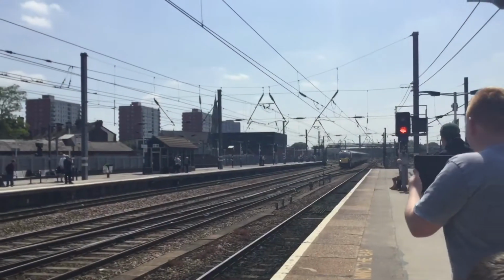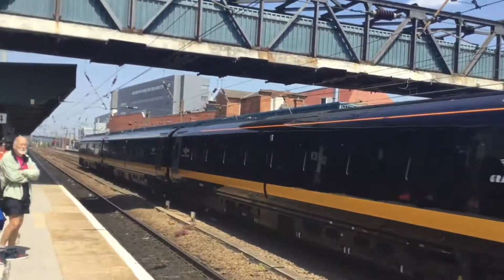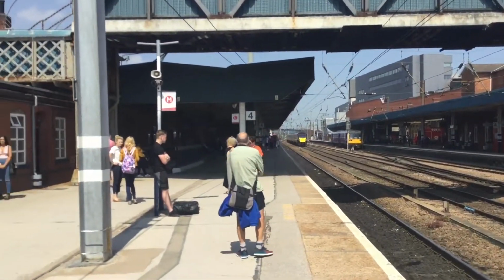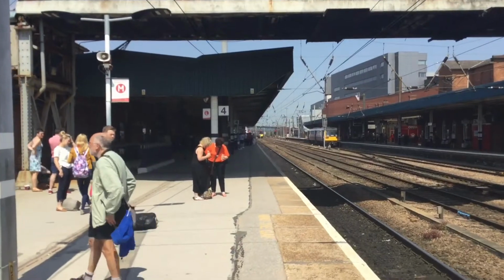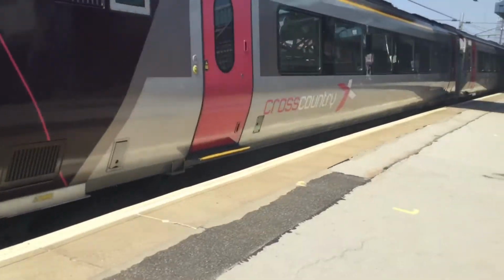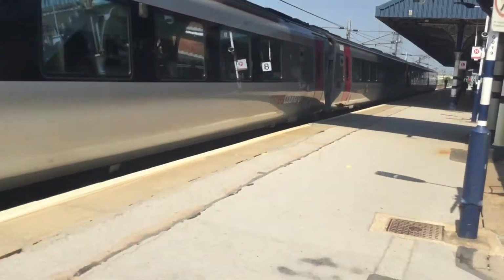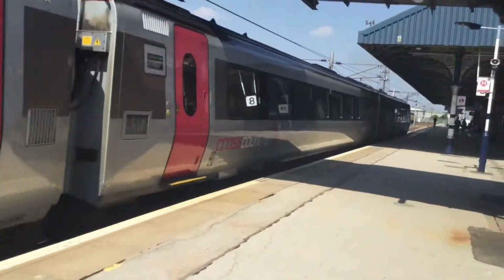Coming through now is your London King's Cross to Sunderland, 180104. Flying through there. 180104. And there's a Grand Central from London King's Cross to Sunderland. Off now goes 221138, off to Southampton Central. Before that was the London King's Cross to Sunderland service, absolutely flying through.